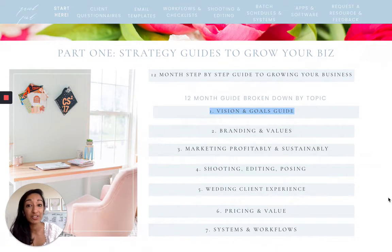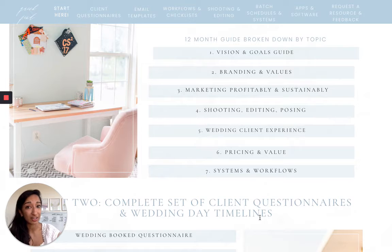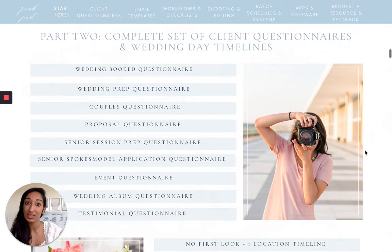So these are a couple of strategy guides. This is everything that I did within my first year of business, and I broke it down and organized it by, okay, here's a couple of things to think about and maybe implement or do within January, February, March, etc. And I also break it down by topic. So if there's a particular topic that you feel like you need a little bit of help in, this is like my entire brain dump of everything that I could think of on each one of these topics. So that's a really cool part.